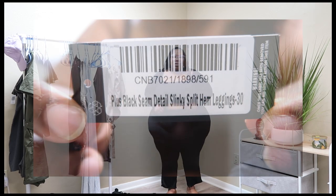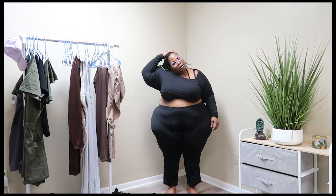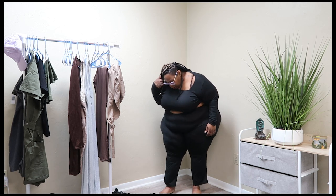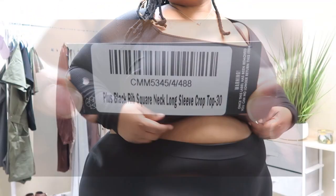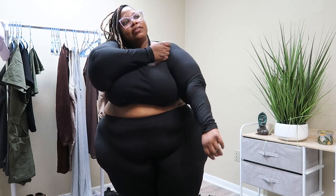Okay, so the next two pieces. Some black leggings. I'm not sure if they're supposed to be capris or ankle pants, but they meet me at the ankle and it has two slits on the side. I don't know if y'all can see that. Okay, this shirt is pretty tight in the arms and pretty short. It's pretty tight. And I got it in a size 30. Shirt's a no-go. Pants are also a no-go.